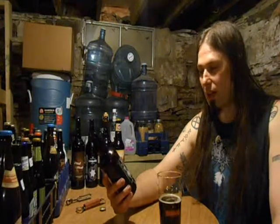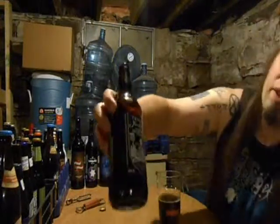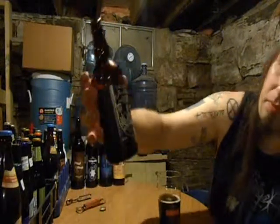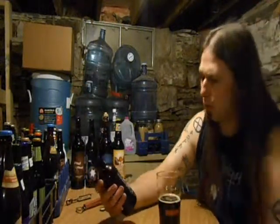I'm going to give this one, from all the things that I like about it, though, I'm still going to give this an 8.5. An 8.5 to the Traquair Jacobite Ale. And this is from the Traquair Brewing Company, I believe. And they are from Scotland.